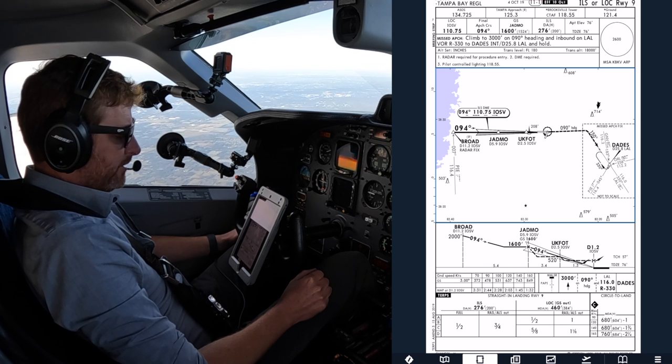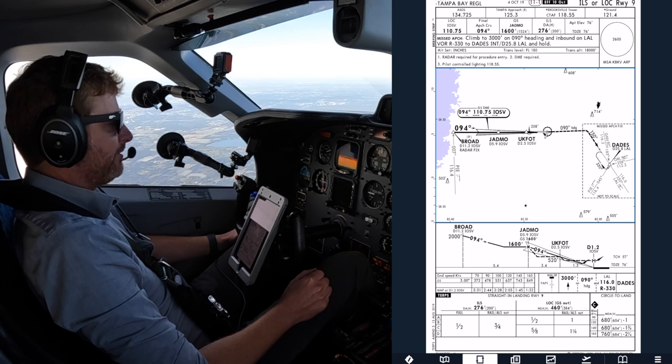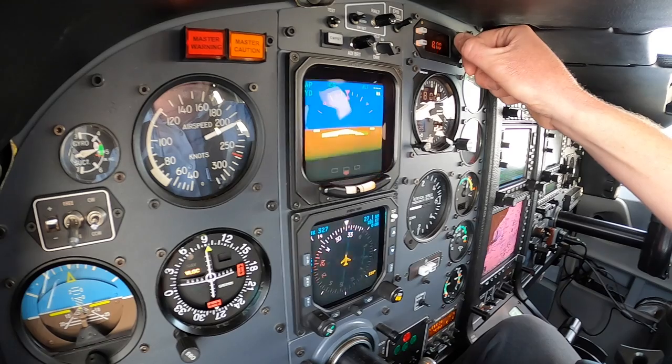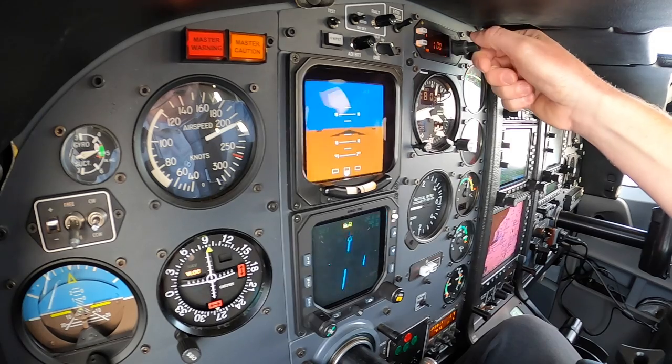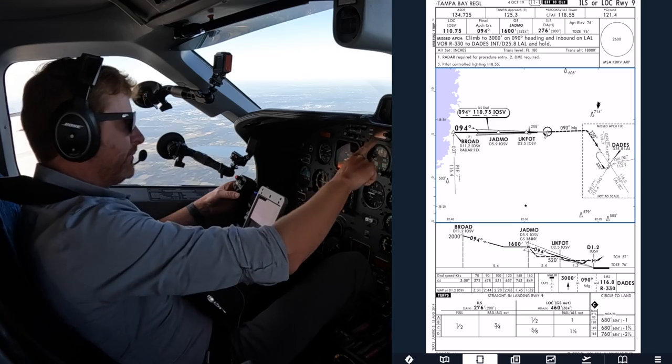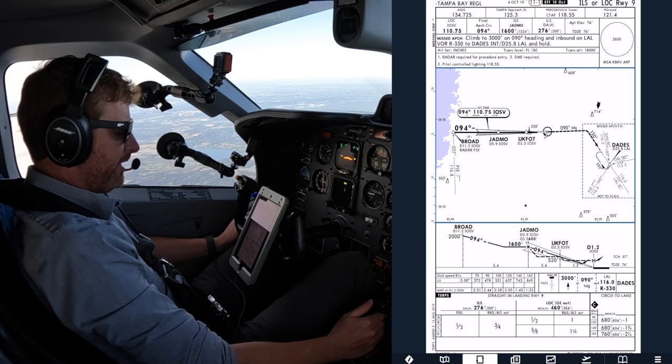We're going to intercept the glide slope at 1,600. We'll go right down to 276. We got 200 set up in our radar altimeter. And if we have to go missed, we're going to climb straight ahead to 3,000.